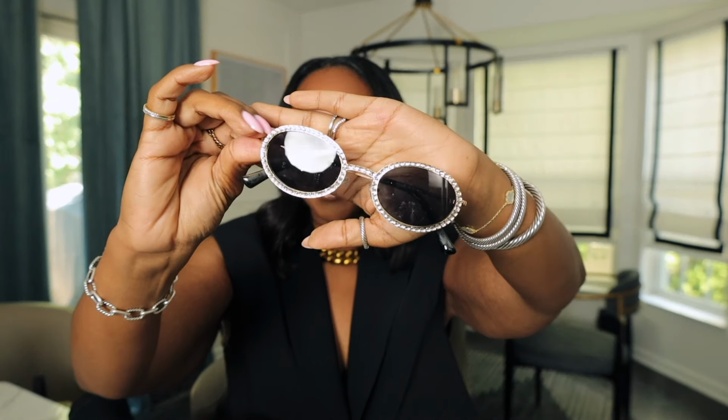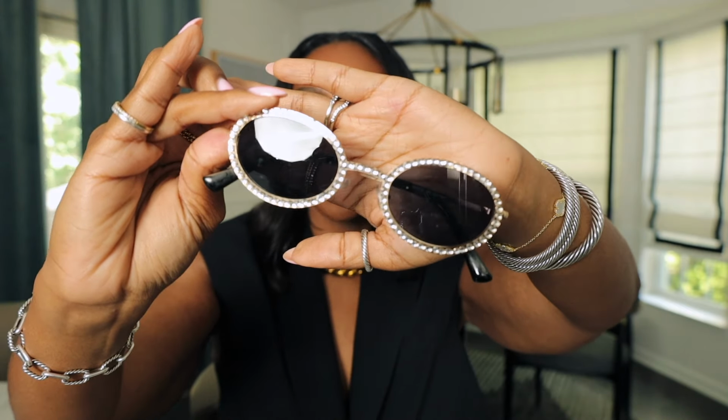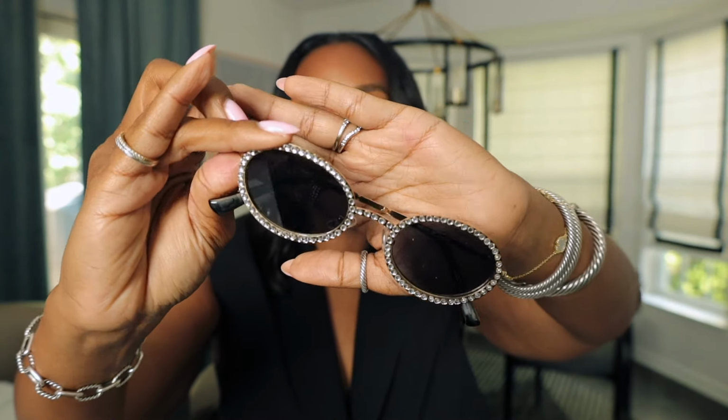So I know you've seen this style before. If not at Zara, you've seen them somewhere. Be Iconic has a pair similar to this. I actually think the Be Iconic ones are better, because the stones around the lenses are more scalloped, and they're a little bigger and more exaggerated. So I really love these. I normally wear them like this to give that Lisa Monet vibe. I wore these on Mother's Day. That was the first and last time I've worn them, but I really love them.